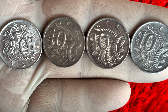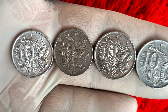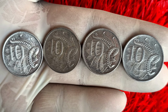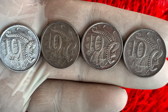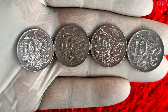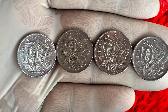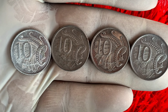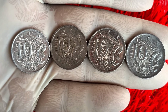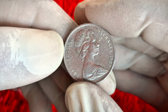Today, we're diving into the unbelievable story of the 1980 Australian bicentennial 10-cent coin, a tiny piece of metal that could turn into a massive fortune. Yes, you heard that right. That ordinary-looking coin in your drawer might be worth thousands, even millions of dollars. These rare Australian coins are changing lives and rewriting history. So before you spend your spare change, watch this video till the end, because the next billionaire coin collector could be you. Let's get started.